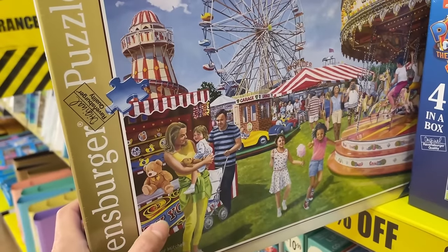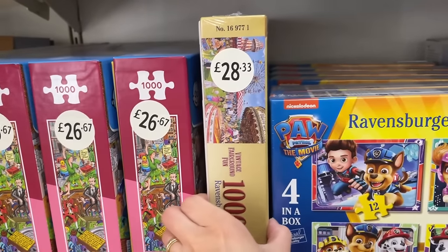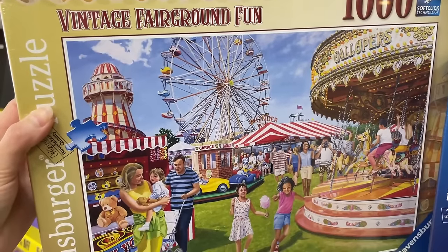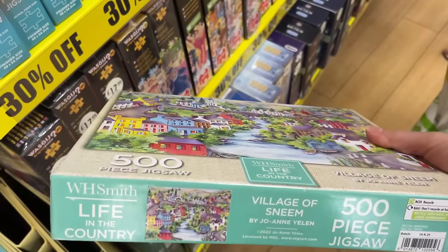It looks very similar to a Rose Art that I have at home. But that's nice. I wonder why it's gold. What makes it gold and why is it so expensive? What's special about this? Does anybody know why this is so expensive and why it's gold? I don't know. So these are more of the WHSmith puzzles.